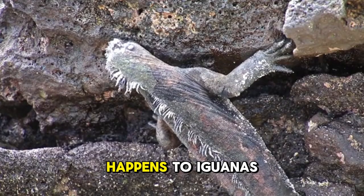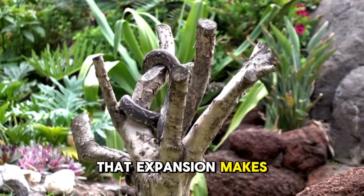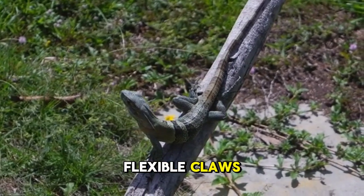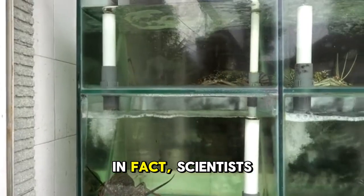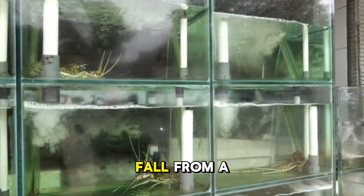And this also happens to iguanas. When their bodies get cold, their cells expand, pushing against their nail beds. That expansion makes those nails less flexible and more brittle. And since their grip depends on those sharp, flexible claws, they have to spend more energy to hold on to things. In fact, scientists have tested this hypothesis by keeping iguanas in different temperatures and then seeing how long it took them to fall from a branch.